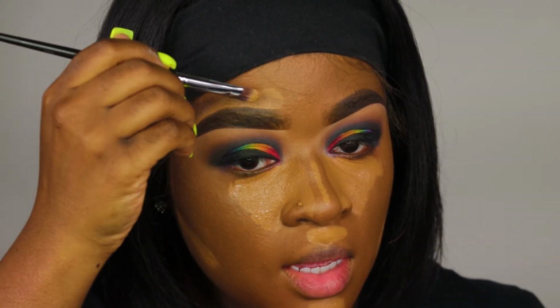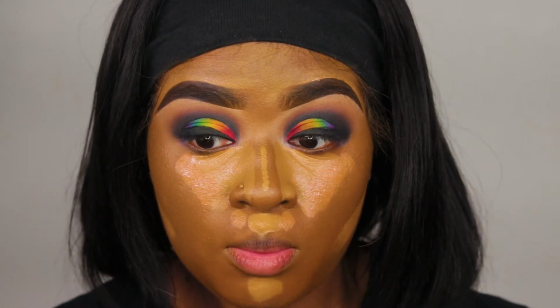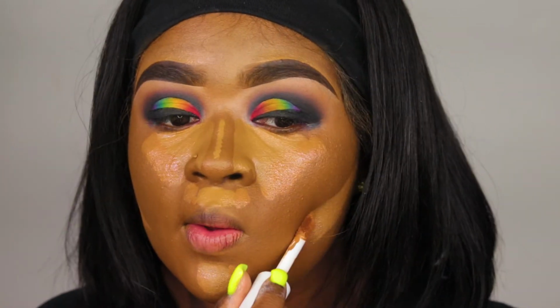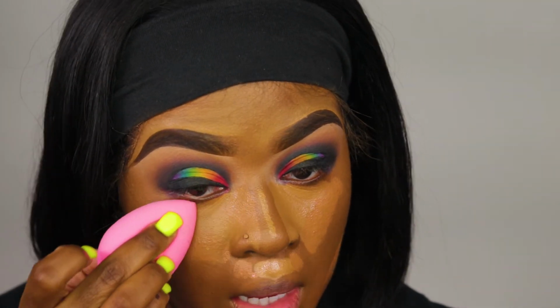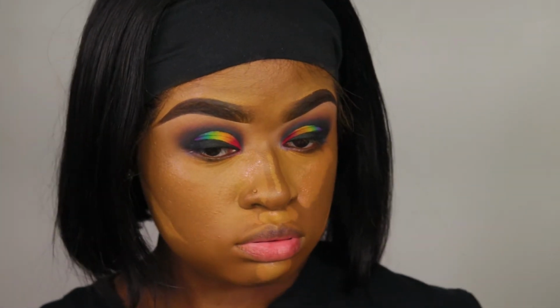Boom, she bad. I like to mix my concealers with a bright one and a not so bright one. This is gonna help with flashback. Oh, y'all, I swear I love makeup so much.